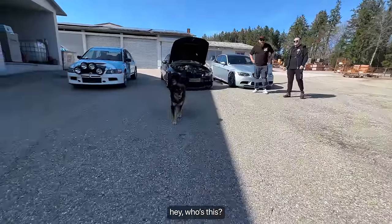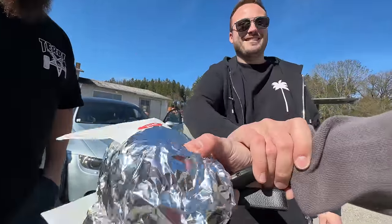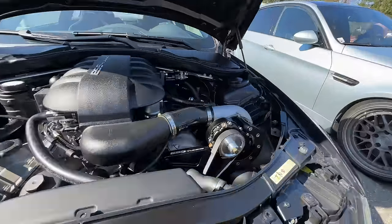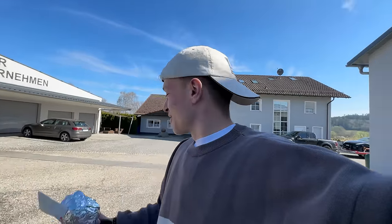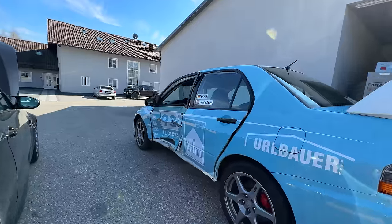Hey, wer ist das? So flash cut, huh? Servus, Schwoga. Hallo, servus. By the way, that's Urles E92. It's also ESS supercharged, like mine. I think we're gonna have fun after we unload the GTR. And also, let's look in the garage what Urles is building.